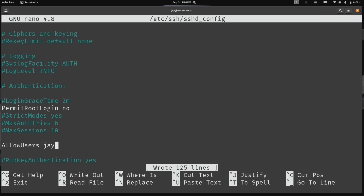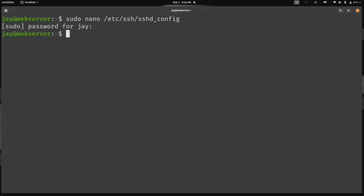Control O to save the file, and Control X to exit out. And then we will go ahead and restart the service. This should be the command on quite a few distributions actually. So I'll just enter this command to restart the SSH daemon. Notice that when I restarted the SSH daemon, it didn't drop my SSH session. I still have that open. I can still use it. And you definitely don't want to disconnect until you know that it's working.